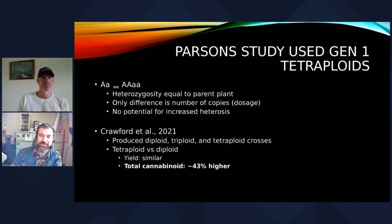So as I said, in that study, they used Gen 1 tetraploids. And what I mean by that is they took a diploid and doubled the chromosomes. If you look here, my formatting messed up a little bit, but basically if you have big A, little a, and you turn that into a tetraploid, now you have big A, little a across the whole genome, right? And so you have not changed heterozygosity at all. It's exactly the same as the diploid. The only difference is you've changed the dosage of each gene, right?